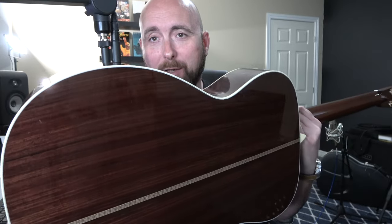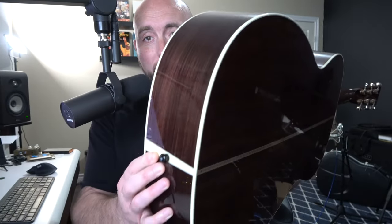Until now, that is. About a week and a half or 2 weeks ago, I sourced out this beautiful Collings OM2H from the fine folks over at the 12th Fret Guitar Shop. And I gotta say, I'm just blown away with this instrument. It is the finest acoustic guitar that I've ever had the pleasure of playing, and I'm really happy to have it.